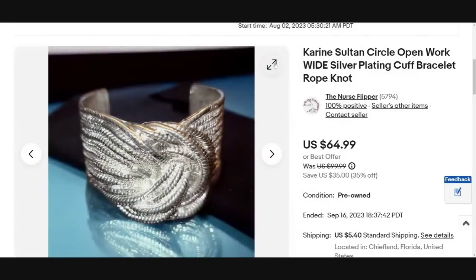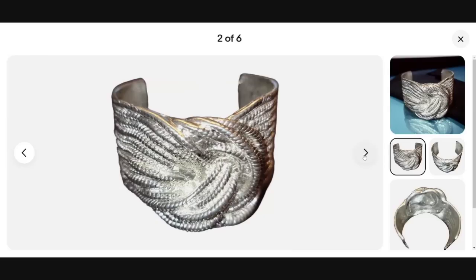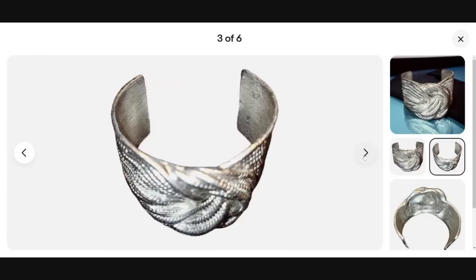Now, this photo that you see here is actually an AI photo. The app name is Photoroom. You do have to have the Pro feature in order to get this. So I do use that on some of my higher dollar jewelry items. Then I show the item on a plain white background.